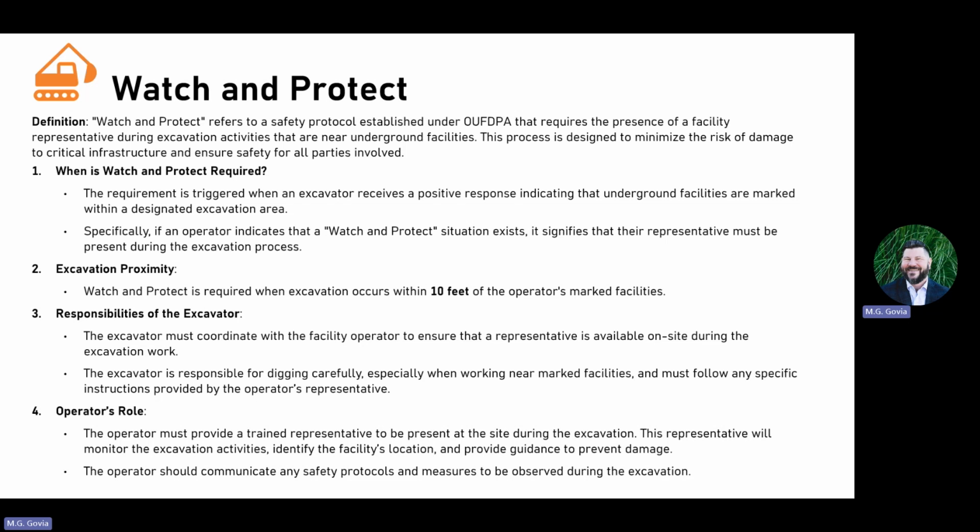Excavators, it's important to do it because you're checking positive response, you're going to see that information, and then you're going to follow up on it, because I do not want you to have to deal with anything when it comes to enforcement around pipelines. It's the only area of the law where you can get fined and punished above and beyond repair liability, right? So I want you to stay safe around those pipelines and make sure you're doing the watch and protect correctly.